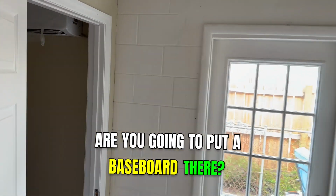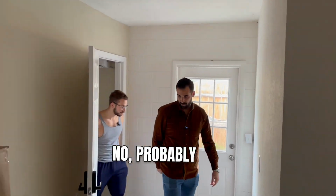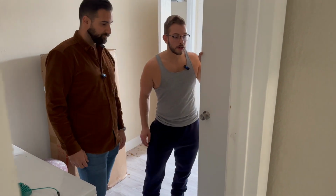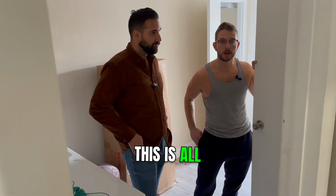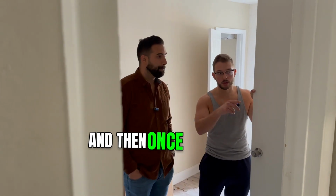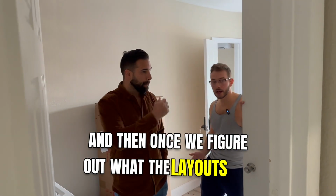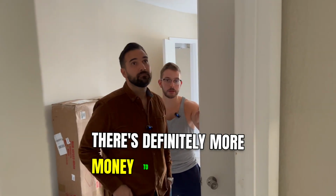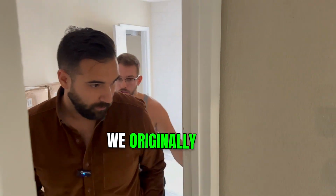Are you going to put a baseboard there? Probably not. You got a closet here? Yeah, it's a little pantry. Are you going to rent this out, or what are you going to do? I don't know yet. I got here 2 days ago, so I'm focused on finishing it up right now. Once we figure out what the layouts are going to look like, then we'll maximize the space. There's definitely more money to be made here than we originally anticipated.